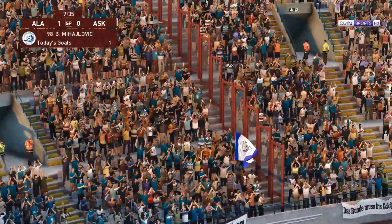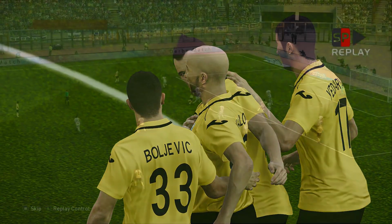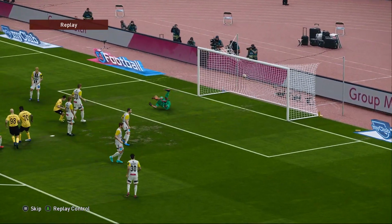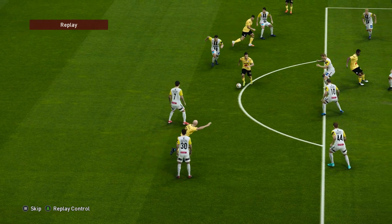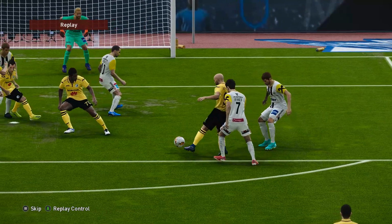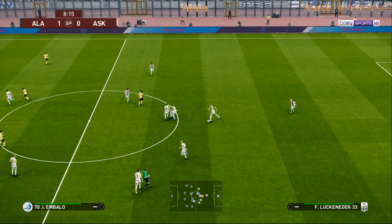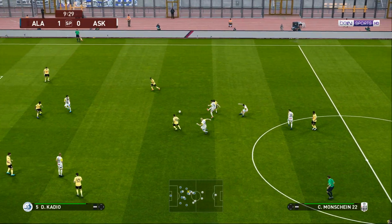It's a keeper's nightmare, Peter. He just couldn't pick up on it until it was way too late, having so many bodies in front of him. Deadlock broken, it's 1-0. Well, just listen to the reaction. I think you can hear the approval from the support all around the stadium.